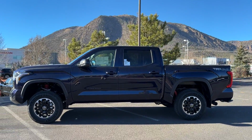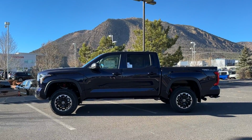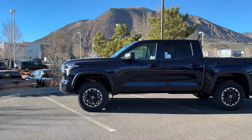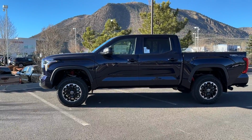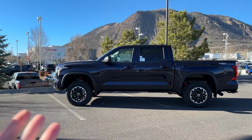Now, one thing I wish that the side profile of this Toyota Tundra had is, of course, running boards. Me being 5'8.5", it's definitely a bit of a jump to get inside of this Tundra, but it looks pretty cool being as tall as it is, although once again, the lift makes the wheels look quite small. But looking at the body profile, the side view actually looks pretty minimalist.